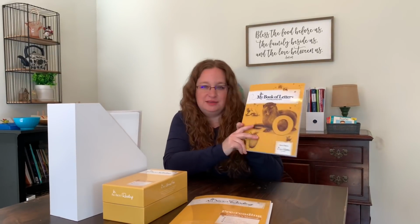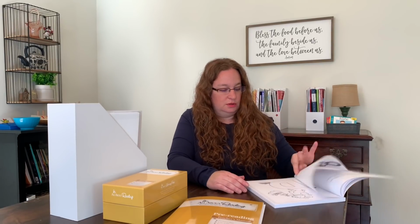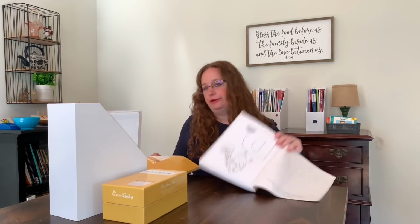And I didn't put his in sleeves because his is actually consumable, where he colors the page, that kind of thing, and then we go around in the house, like if we're doing the letter D, we go on a D hunt around the house, and he's got to bring me 3 things from a treasure hunt in the house that start with the letter D.